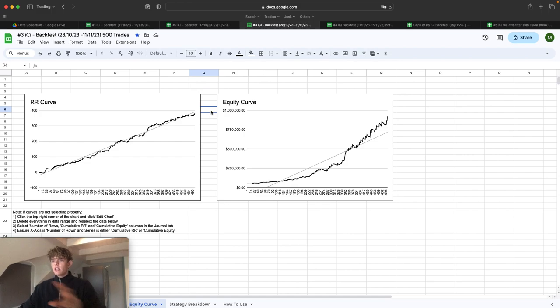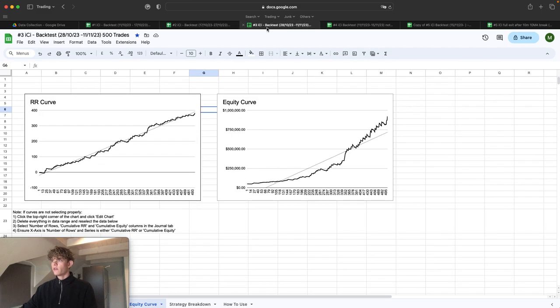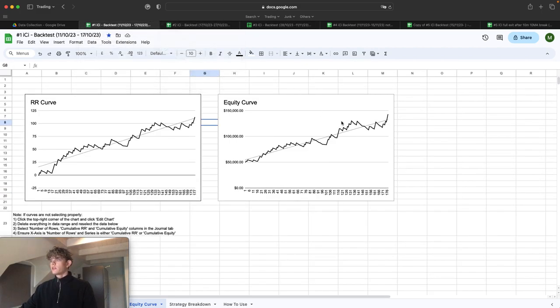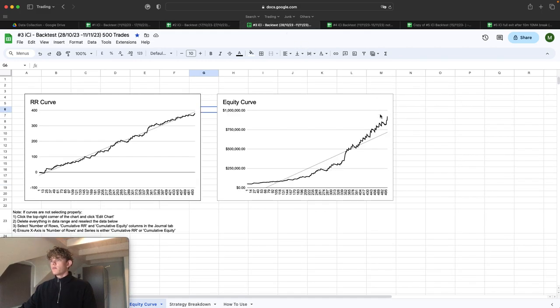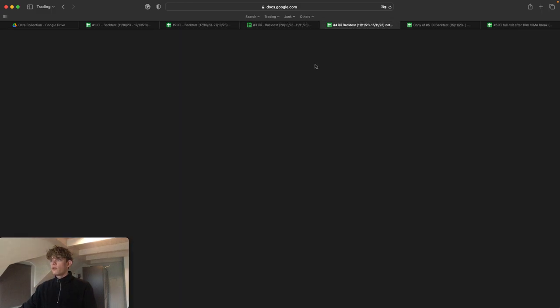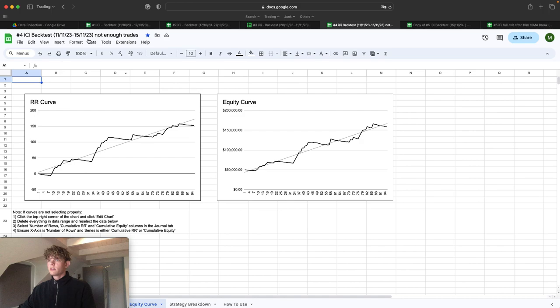You should see slight improvement throughout these equity curves. As you click through them and watch the equity curve, it goes slightly more up. You see, money-wise, we make more every single time. Then the fourth was, I think it was my, yeah, as you can see the date, I'm sorry.